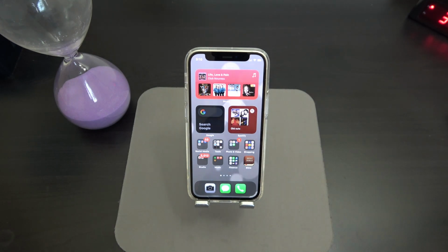Y'all be out there getting ripped off buying cases at these carriers. You're already paying hundreds of dollars for the device and then, oh, you need a screen protector, you need a case. And then you turn around and pay another 50, 60 bucks for an OtterBox, another 40 bucks for a glass screen protector. Why do that? When you can just go to Amazon, get you a nice little Spigen case for $11.99. They got screen protectors that are just as good as the ones that are sold in the carriers, for anywhere between $7 to $15.